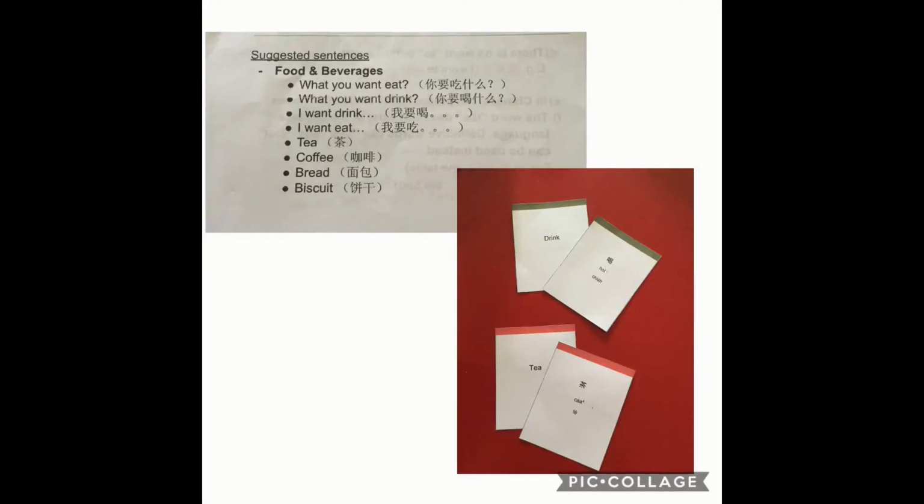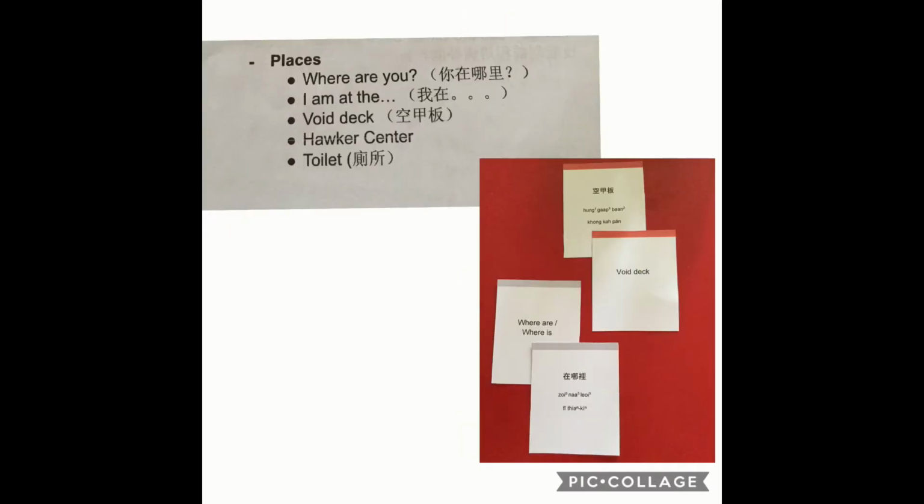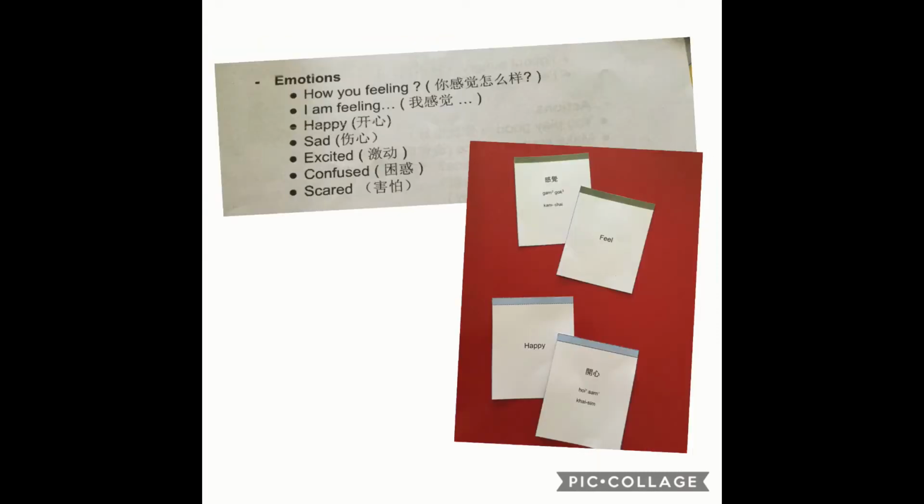The 5 situations we have identified are: Number 1. Food and beverages. As volunteers may need to provide light snacks during their sessions, therefore they will need to know the elderly's food preferences. Number 2. Actions. Because during their sessions, volunteers may want to teach the elderly how to play games, like Monopoly. Number 3. Places. So that both volunteers and elderly can refer to frequented places, such as the void deck and bus stop.